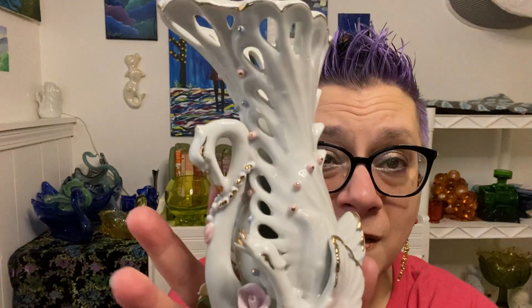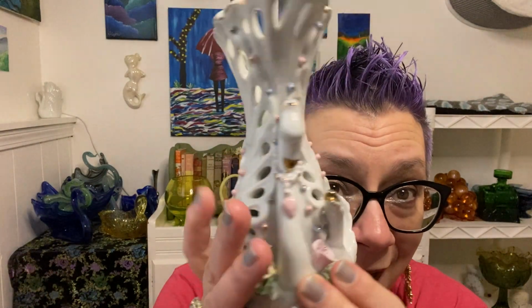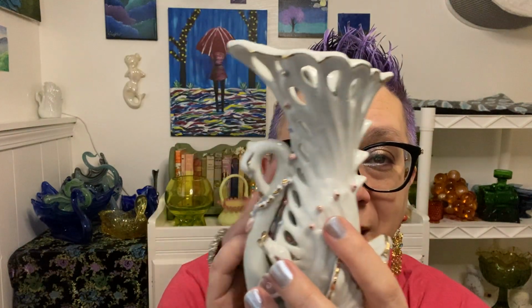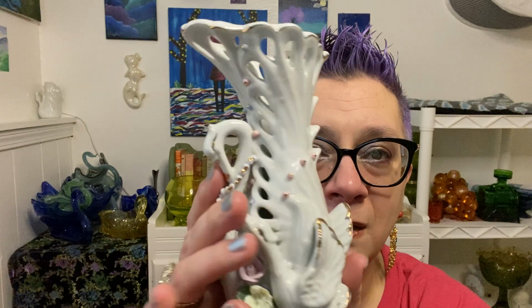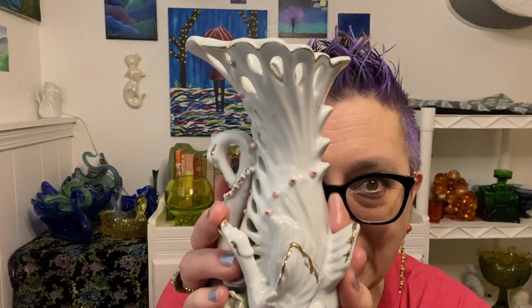Made in China. So maybe it was a Dollar Tree piece. Maybe it was a Hobby Lobby piece. But I really, really liked it. And it's going to go in my bedroom with my other swans like this. My glass swans are in here. And then the ceramic and porcelain swans go into my bedroom. So, super cute. Got that for me.